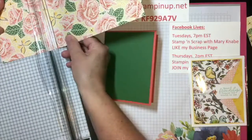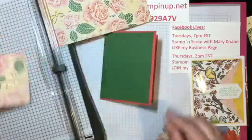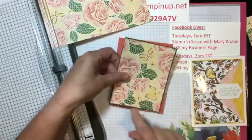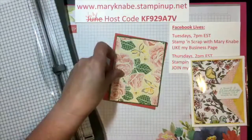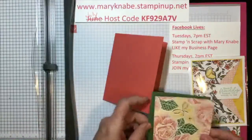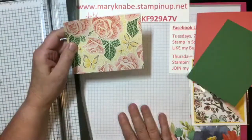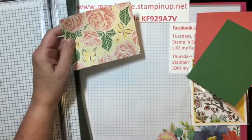So this layer is being cut 5 1/8 by 3 7/8. Okay, just want down a little bit because I want just a small border, not quite as big as our normal, usual size, I should say. Okay, and then what you're going to do is on this piece, and you can do it with your trimmer or you can do it with paper snips as well. If I can find mine.